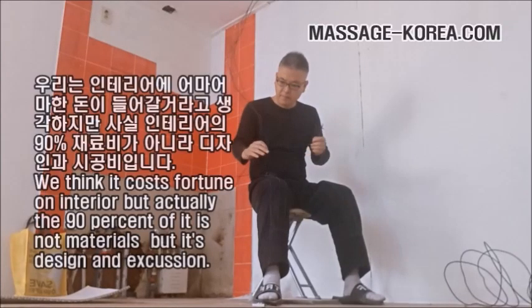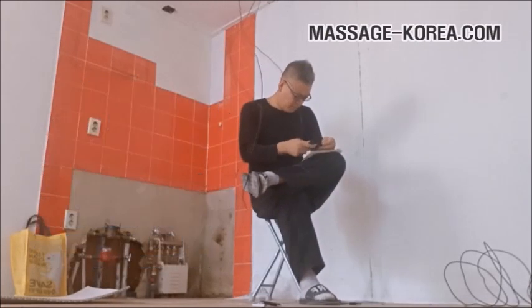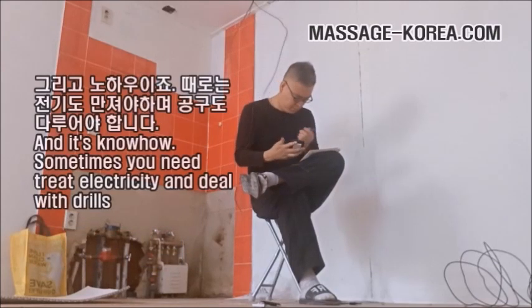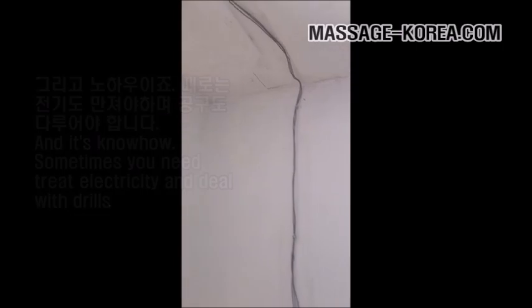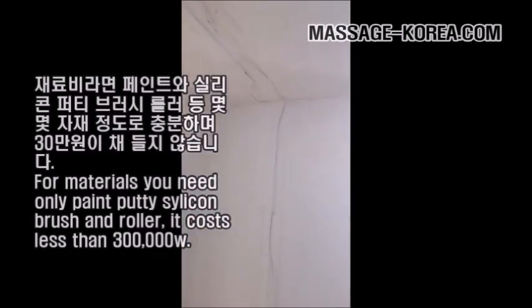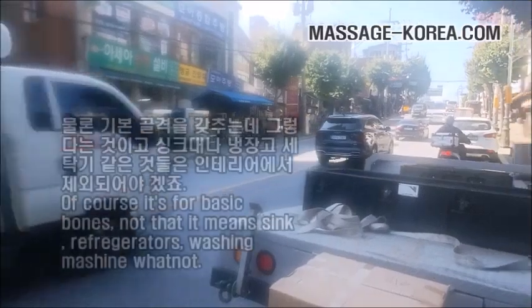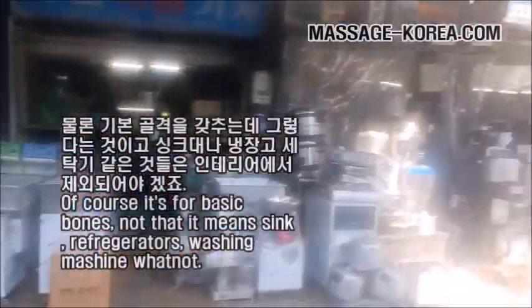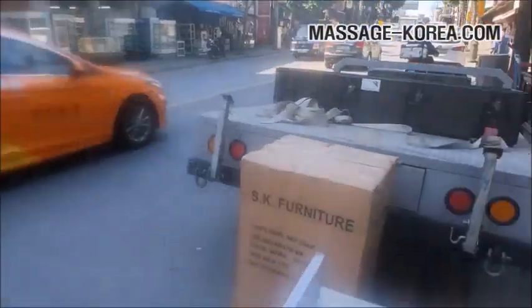You think it costs a fortune on interior, but actually 90% of it is not materials, but design and execution. And it's know-how. Sometimes you need to drill, deal with electricity and drills. For materials, you need only paint, putty, silicone, brush and roller. It costs less than 300,000 won. Of course, it's for the basic bones, not the sink, refrigerator, washing machine and whatnot.